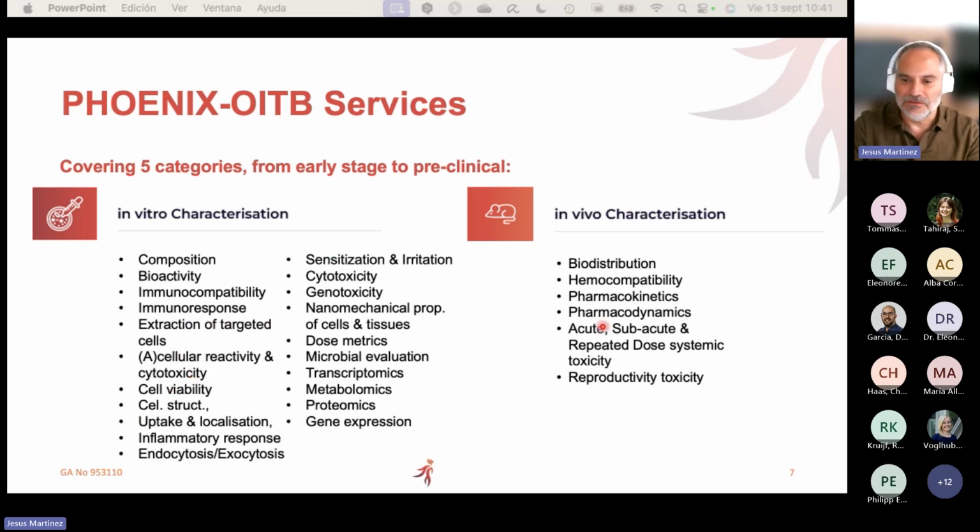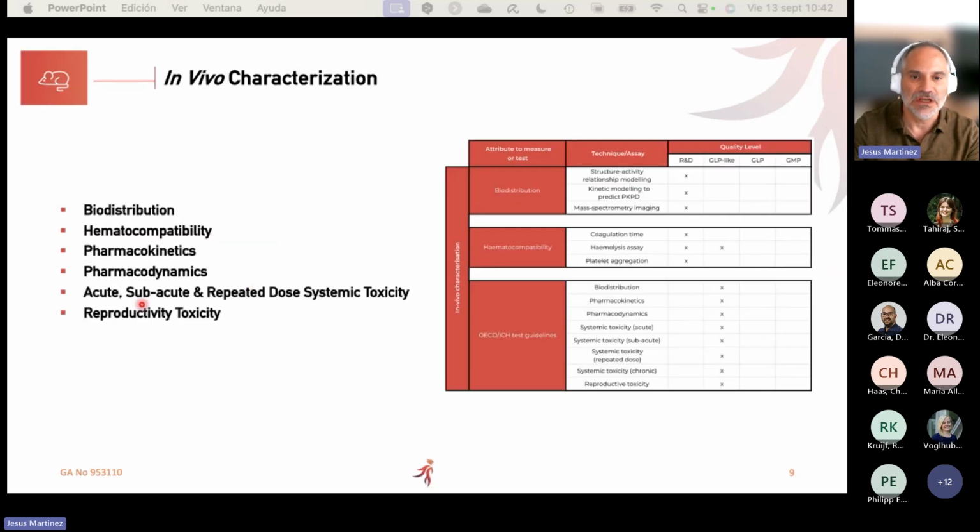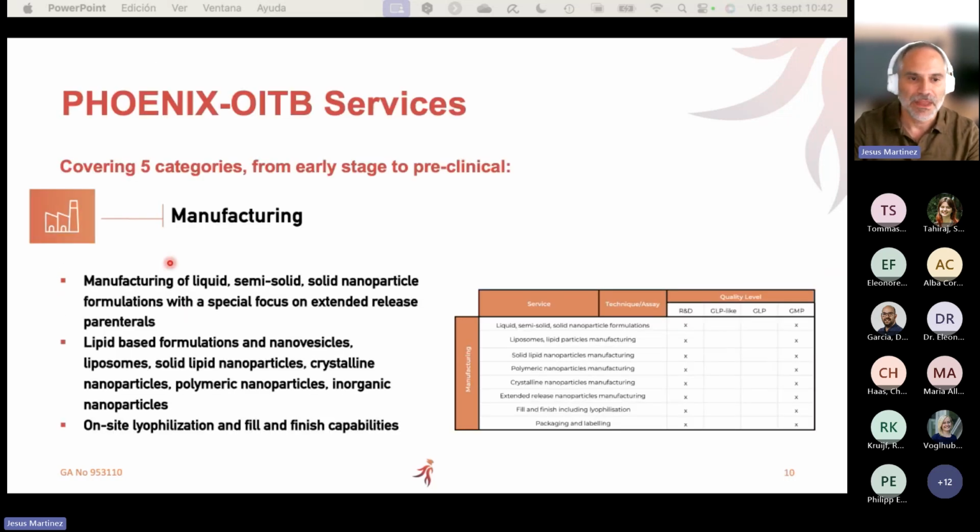The tests provided for these in vitro and in vivo characterizations are, most of them, performed following OECD and ICH guidelines. Here again, you have a short list of some of the techniques that we have developed. We have more than 70 different techniques to measure around 22 different attributes for the in vitro characterization, and also for the in vivo characterization, where we can measure around 6 different attributes and with more than 14 different techniques and assays that we have currently in our service portfolio.